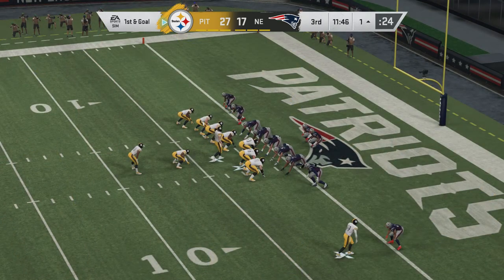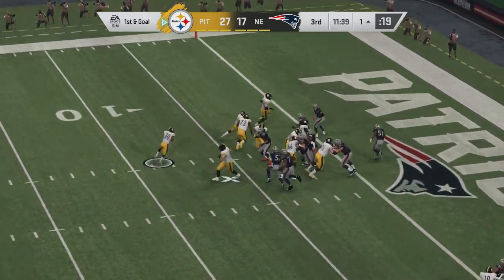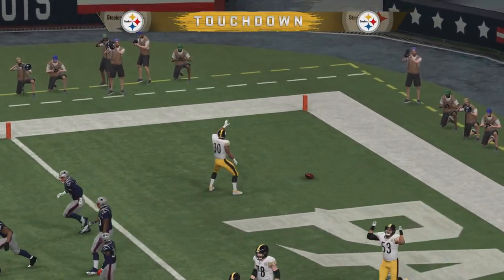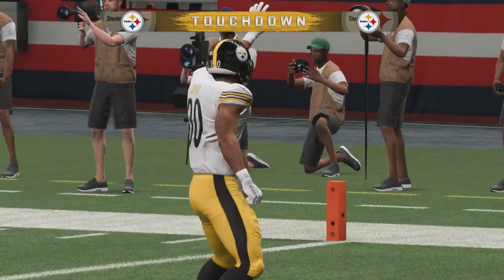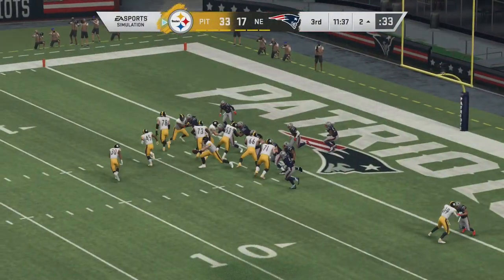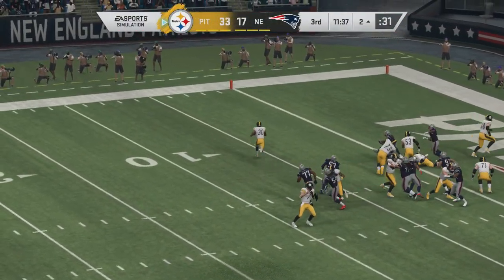They come out here in the eye. So the ball's moved to about the 1 after the penalty, first and goal. Connor on the toss play. And he's in. Touchdown, Pittsburgh. James Connor, his second touchdown of the night. And the Steelers, they broaden their lead.